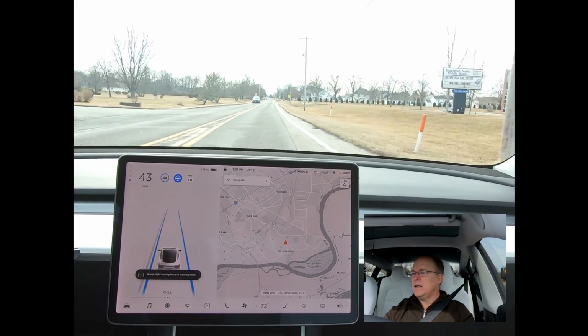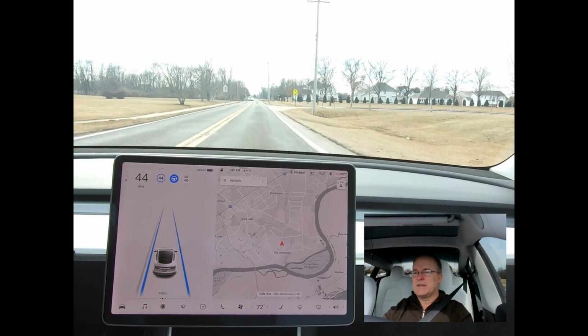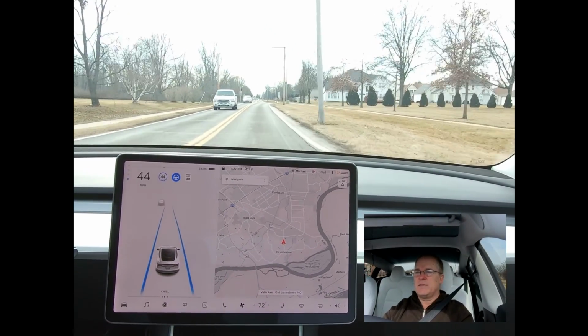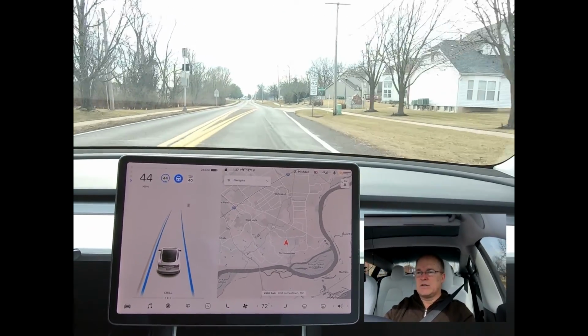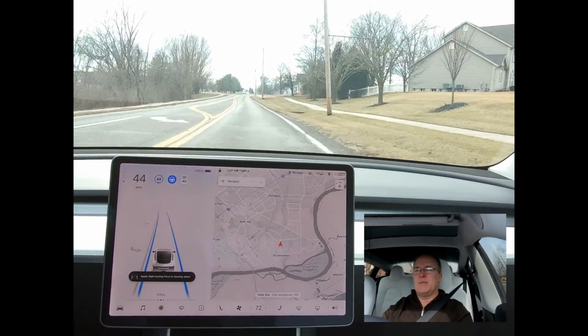So a nice day. It's 47. It's supposed to get up into the 50s, I believe, today. So a good day for a drive and a little bit of test, and we'll see how she does the rest of this way. Nicely moving over, staying in between the lanes.